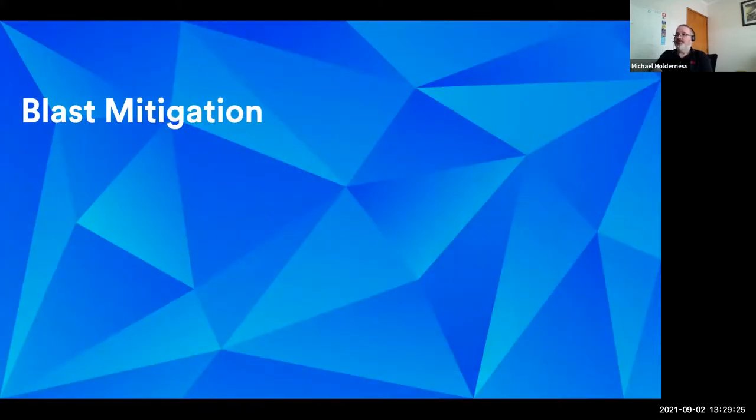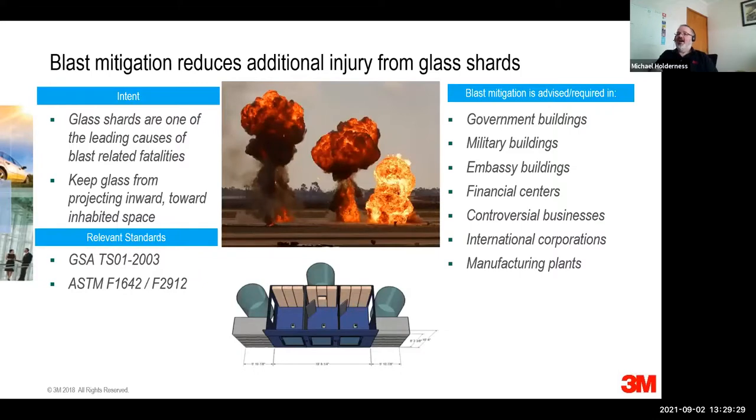Blast mitigation. This one is an interesting one. Blast mitigation reduces additional injury from glass shards. So what we're saying here is that we can actually provide a film that goes onto the glass that will help protect the glass in the event of an explosion. It hasn't tended to be a big problem in New Zealand. We don't tend to have many bombs going off.